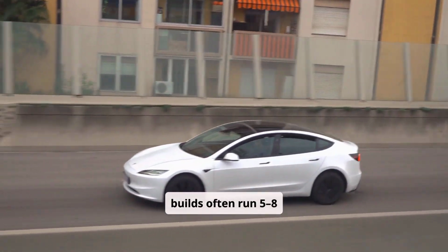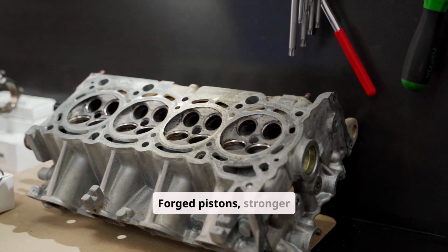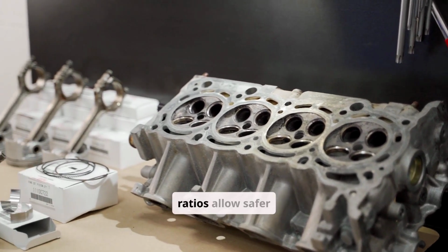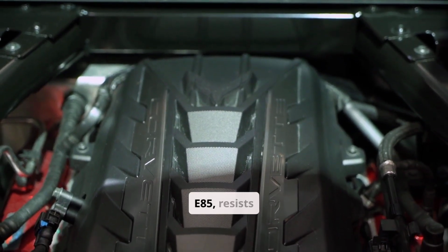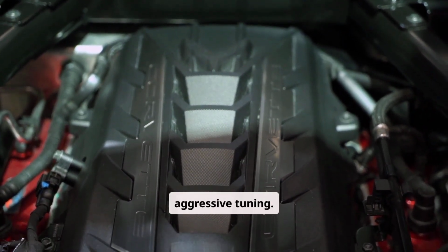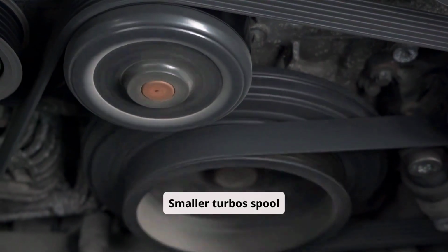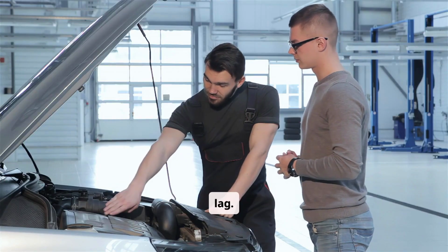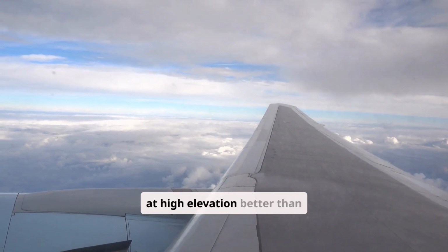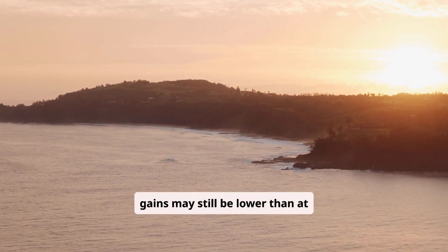Street builds often run 5 to 8 psi. Race setups can push well past 20 psi. Forged pistons, stronger rods, and lower compression ratios allow safer high-boost operation. High-octane fuel, such as E85, resists knock, allowing for more aggressive tuning. Without proper ECU mapping, gains are capped, and reliability takes a hit. Smaller turbos spool quickly but can choke at high RPM. Larger ones flow better at the top end but have lag. A turbo offsets thin air at high elevation better than a naturally aspirated engine, but absolute gains may still be lower than at sea level.